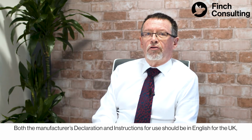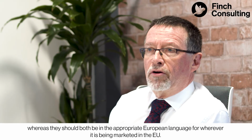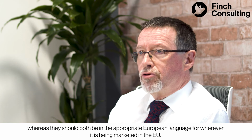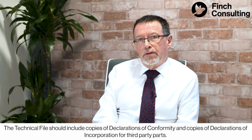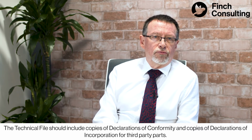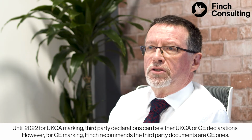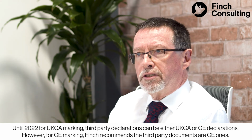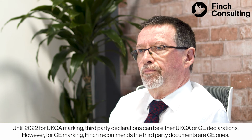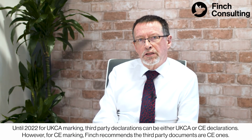Both the manufacturer's declaration and instructions for use should be in English for the UK, whereas both should be in the appropriate European language for wherever it is being marketed in the EU. The technical file should include copies of Declarations of Conformity and copies of Declarations of Incorporation for third-party parts. Until 2022 for UKCA marking, third-party declarations can be either UKCA or CE declarations. However, for CE marking, Finch recommends that third-party documents are CE ones.